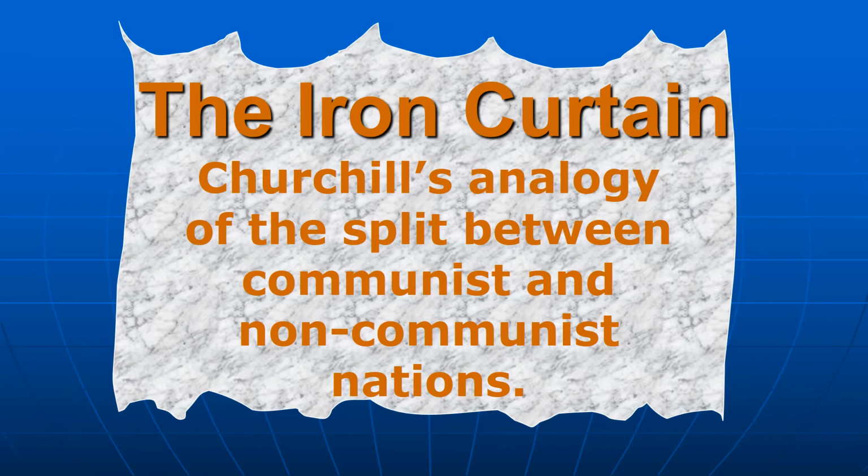Winston Churchill comes to America, and he goes to Missouri. That is Truman's home state. And when he's in Missouri, he makes a famous speech. And in the famous speech, he says, "An iron curtain has descended over Europe." And basically what he's saying, this iron curtain that has descended, everything on one side is communist, everything on the other side is not. And that the Soviet Union was not going to let this curtain be lifted.